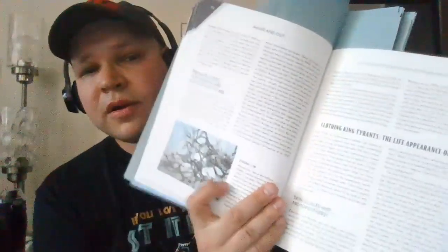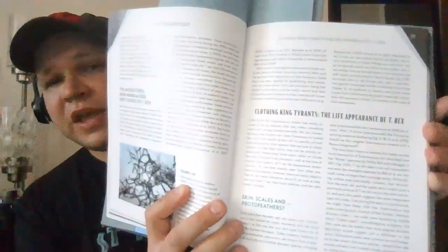And then it gets into the microscopic level of some stuff, like some of the soft tissue that was found, like right here. And then it does get into the topic of, did Tyrannosaurus rex have feathers, or was it mostly scaly?